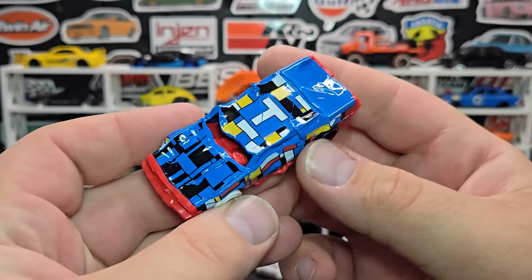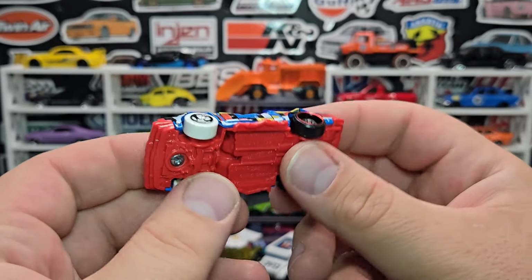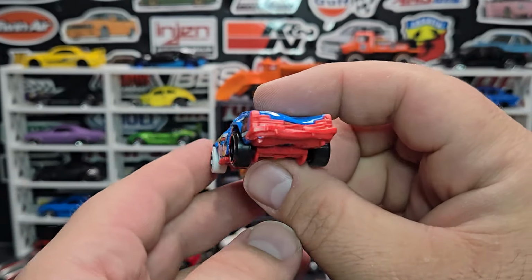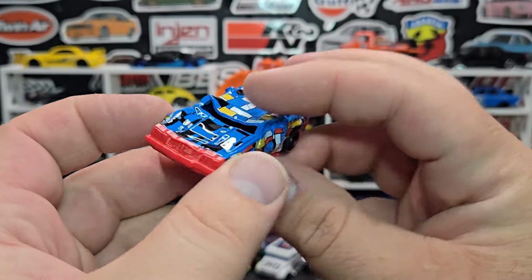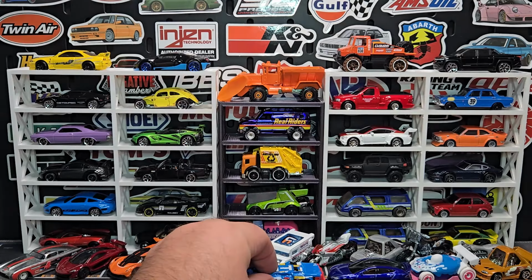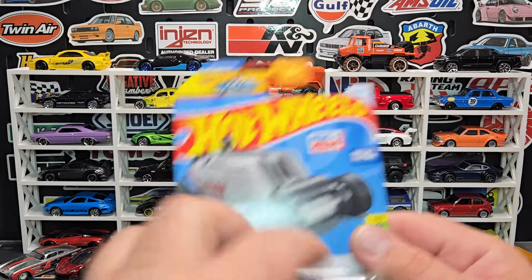For Hot Wheels art cars, I really, really do like these Crushed Cars. They're just so good. And of course they're molded so that they roll perfectly flat. It's just the way the casting's molded, so it's all tweaked. I think they did a fantastic job making a Crushed Car. I'm glad that this comes to the mainline so that we can get a little bit of diversity without having to buy monster trucks.